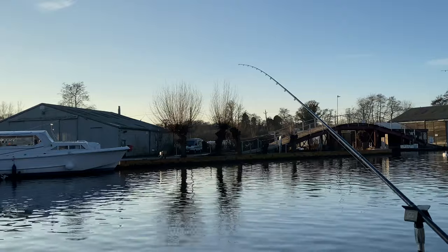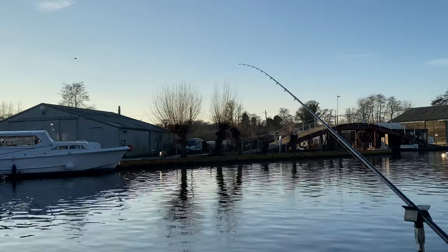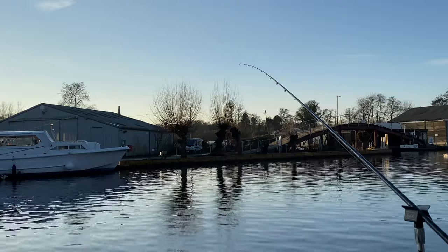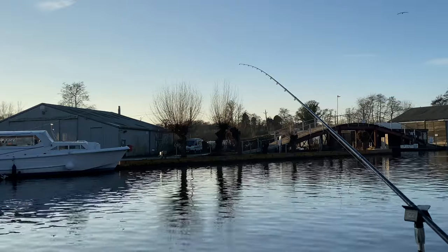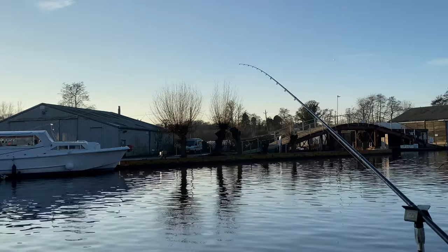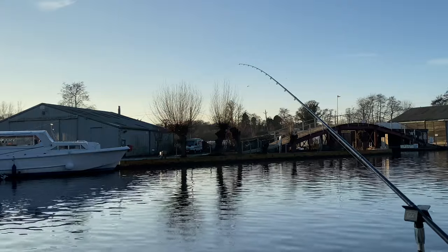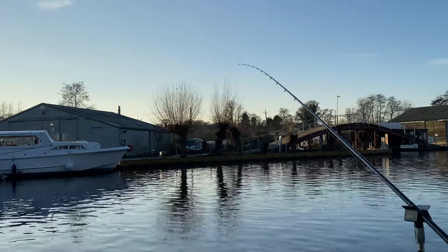Getting plenty of bites, as you can see, we've got one now. I just think the baits are too big for them to get in their mouths when they're smaller, so they tug at it and obviously we don't hook them. I've just got a feeling there's some quite big roach down here over the 3 pound mark. It's just a case of how to catch them.